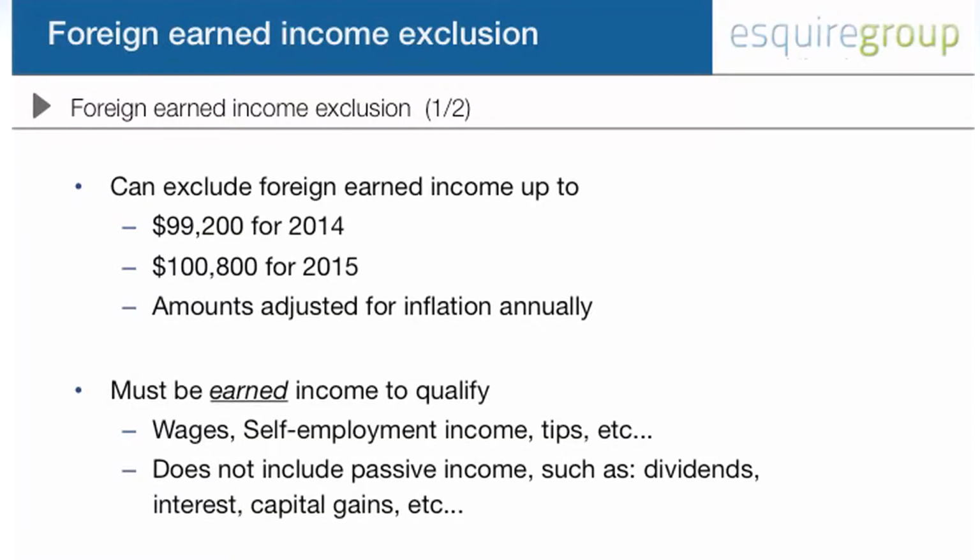Remember that it's the foreign earned income exclusion, earned being a very key part of the name. That means that it's money that you earn basically from working. So salaries, wages, self-employment income, tips from working. What it does not include is any type of passive income. So rents, royalties, interest, dividends do not qualify for the foreign earned income exclusion. Those amounts begin being taxed immediately.